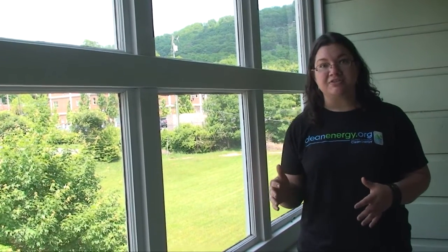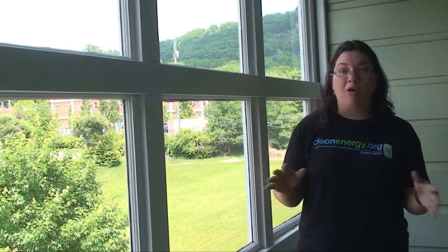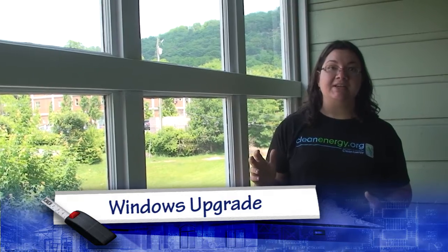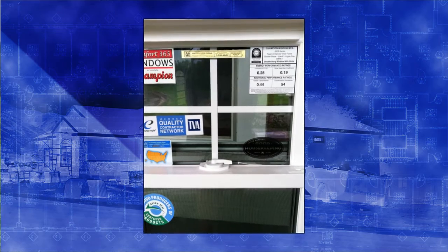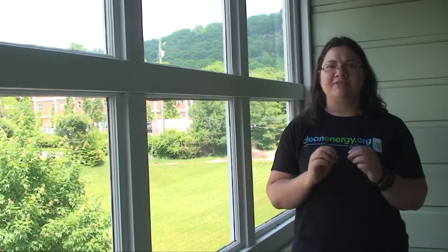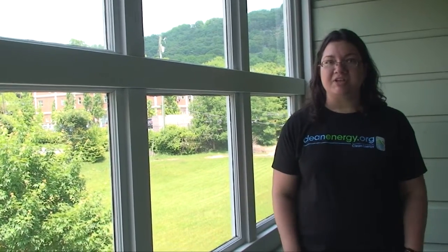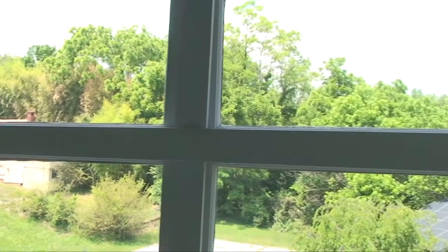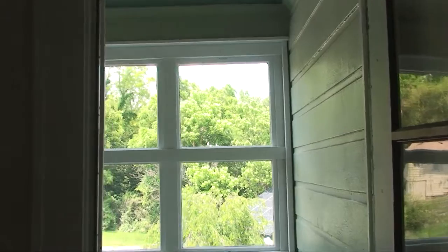One of the advanced building upgrades that we did, kind of going beyond standard energy efficiency upgrades, was to have all of the old single pane windows throughout the building replaced with new high efficiency double pane windows that have modern air sealing and are just all around way more energy efficient. But we didn't want to put all of those old windows in the landfill, so what we did was we saved all those old windows and we're actually able to reuse some of them.